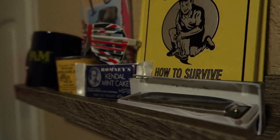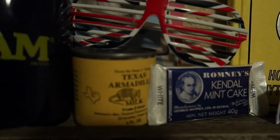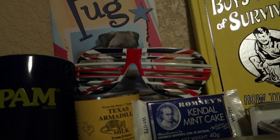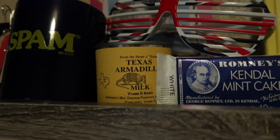Then up here we have got all sorts of different yellow and blue things, and red, it seems like, is the theme. We've got our spam merchandise over here that I've been either sent or that we've picked up. Got this little pug book, got my Britain glasses, got some armadillo milk there. I don't know if that's real armadillo milk or not.